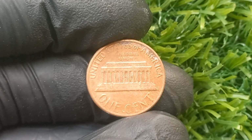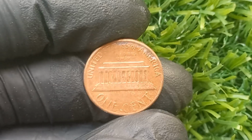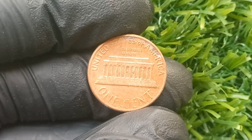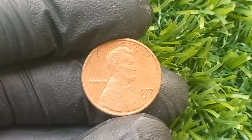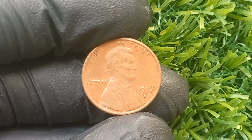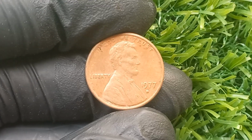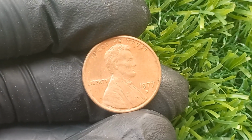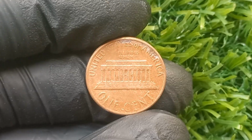Notice the distinct D mint mark, the clear outline of Lincoln's face, and the crisp memorial detail on the reverse side. It's in these subtle, almost invisible details where the fortune lies. Now, before you rush to grab that jar of pennies, consider this: many coins may look similar, but the 1977 D Memorial penny in near mint or uncirculated condition is the rare gem worth millions. The market for rare coins is hotter than ever. In fact, it's booming. Every day, collectors and investors scramble to find these coins before they vanish from the market.